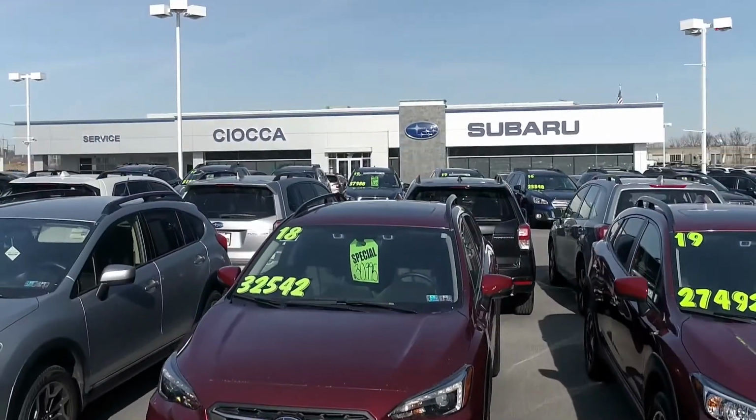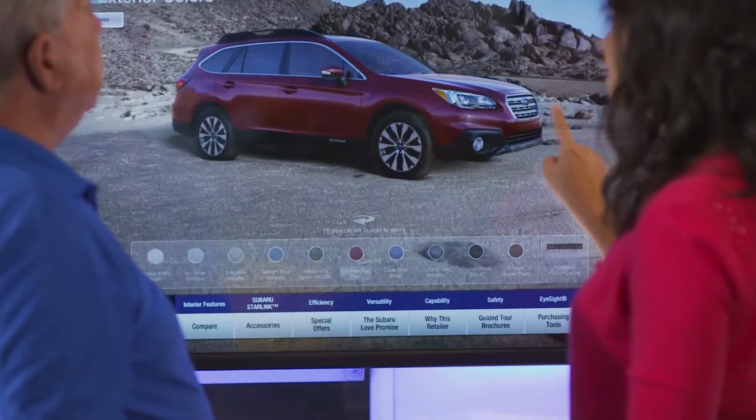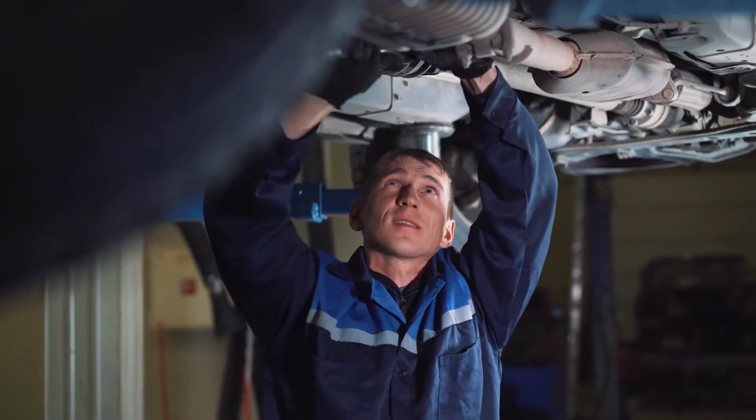At Ciocca Subaru, we're committed to giving every customer the best car buying experience. And when it comes to servicing your vehicle, our standards are just as high.